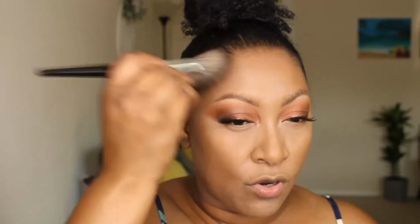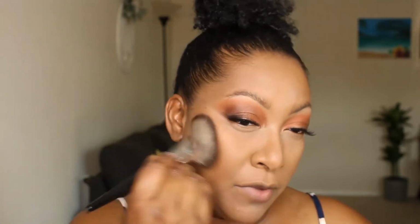And it's building up really nicely. I like this brush if you want to get a more precise contour with bronzer. Since I didn't use any cream bronzer, I might need a little bit extra bronzing, so I wanted to be a little bit more precise with this brush. See if we can hide a little bit of this double chin. Doubtful, but we can try.